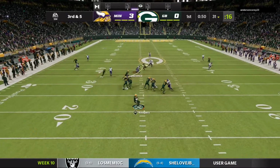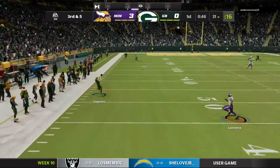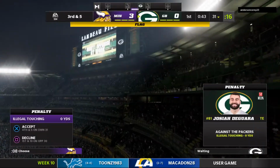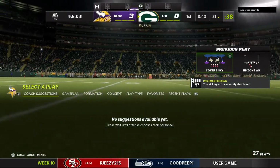Now Rodgers. He'll find his tight end here, DeGuara, and he gets all the way down to the 30-yard line. So this will be accepted as it moves the offense backwards.